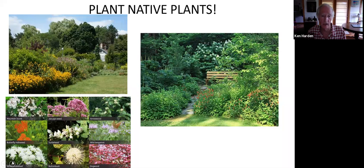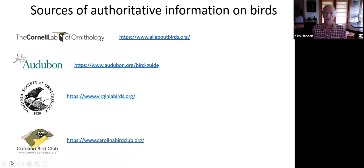So what are some sources that one can get information on birds? Two great sources, and I should acknowledge them first, the Cornell Lab of Ornithology and the National Audubon Society. All the photos of birds that I used in this presentation came from those two sites. They're wonderful sites that have multiple photos of birds in various of their plumages, and just great basic information on birds, where they nest, what they do, and so on.